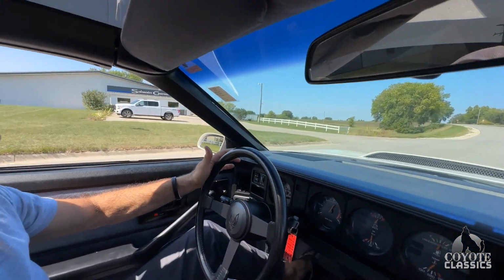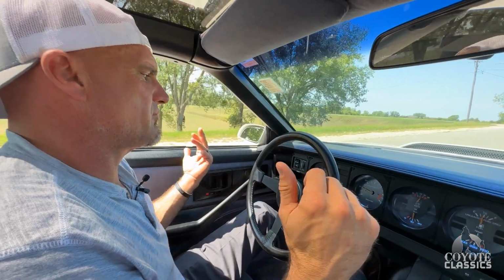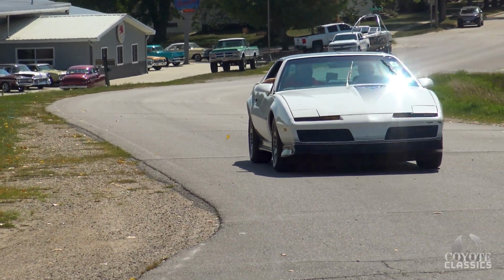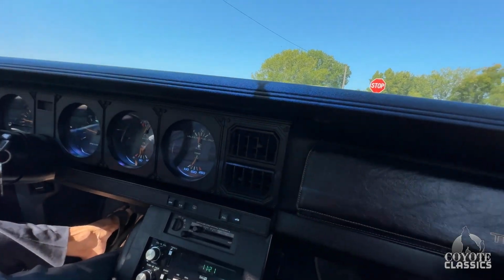305 runs good. We drove the silver one. That had a nice shift too. Remember the other day? Here's your brakes. Brakes are perfect. Wipers work. Got blades work good on it. We'll check our cruise here in a little bit. Tack works great. Idles at about 1,000 RPM.